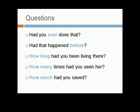Finally, let's look at time expressions used in questions. "Had you ever done that?" "Had that happened before?" "How long had you been living there?" "How many times had you seen her?" "How much had you saved?" Now I know we've just covered a lot of time expressions, but you can always go back and review these slides to become more familiar with the uses of all of them.